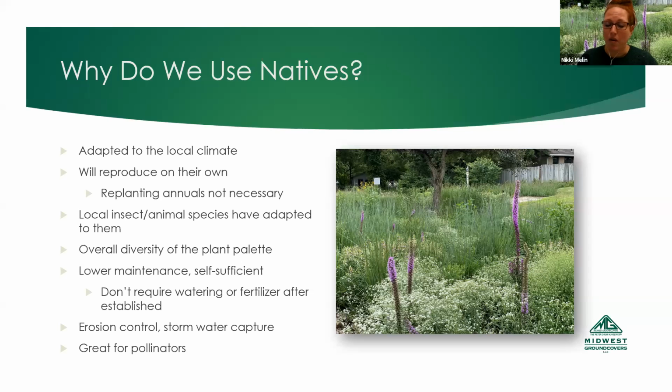So they have the attributes that allow them to be really durable and survive our climate, winters, hot summers, humidity, that kind of thing. With natives, usually they will reproduce on their own, so it's not necessary to replace them year after year. They will establish themselves and propagate themselves through varying methods such as seed or through rhizomes. Again, we'll touch on some of these natives that might be a little bit slower to establish, but once they are established, they're really great plants for our local area.